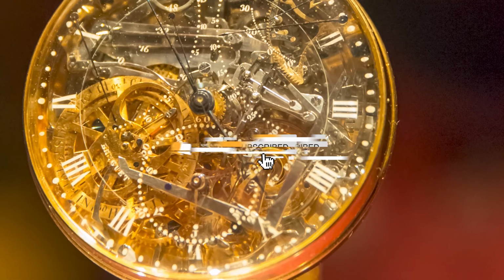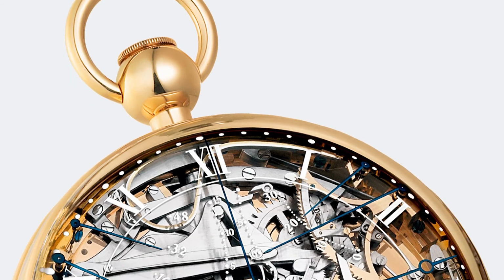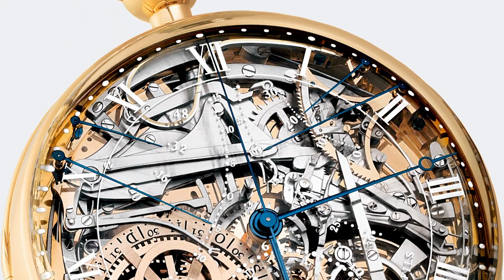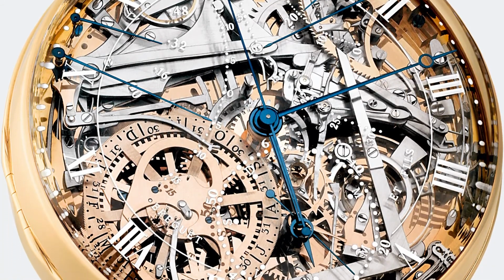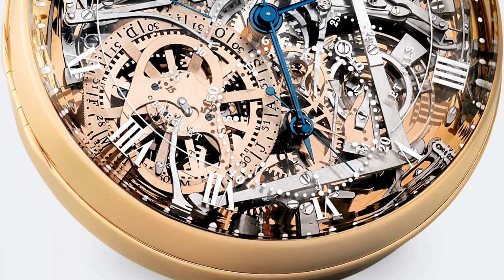The watch had to incorporate every complication and function known at the time, with gold to replace brass whenever possible. The Queen never received the watch, as she fell under the guillotine on Place de la Révolution on 16 October 1793. Nevertheless, the history behind this watch makes it one of the most important watches in history.